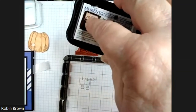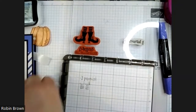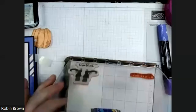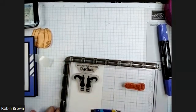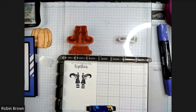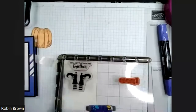I'm going to take a piece that measures 3 inches by 4 1/4. Load that up in there. This one's real close to the hinge, so sometimes it doesn't like to work. And I know with this kind of stamp that it usually doesn't stamp dark, so you probably need to do it maybe 3 or 4 times to get a nice solid color there.